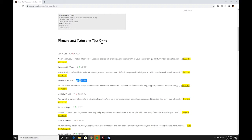But as you can see, mine is at 28 degrees Capricorn. So that actually means that I was born on a day when the moon changed signs. Now, I was born in the morning, so it was still in Capricorn in the morning, but later in the day, it changed to Aquarius. So if I didn't know my time of birth and I put in like 5 p.m. or something like that, it would say that I had moon in Aquarius, which I don't. That would be inaccurate for me.